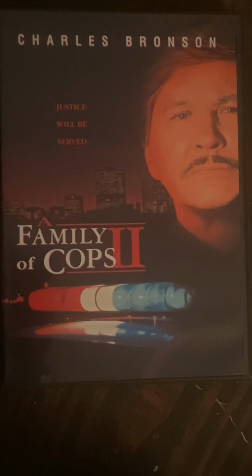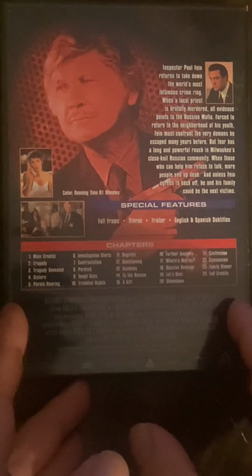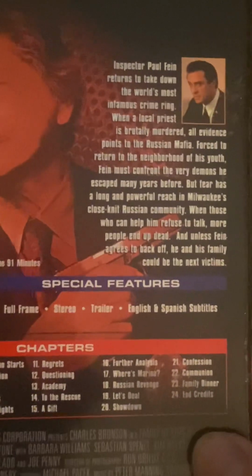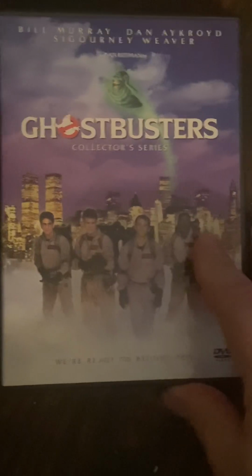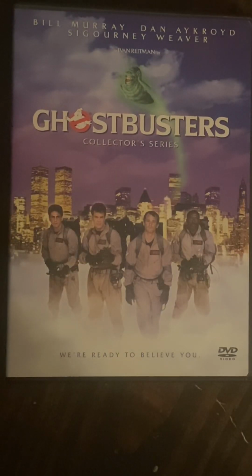Next, we have Family of Cops 2. Charles Bronson. I did watch the first one. Never watched this one. I think one of the Baldwin brothers plays his son. He's a cop. It's actually crazy, I never heard of Family of Cops before I watched it. I think that was the first one I found. Then I ended up finding the first and third one, and I was so shocked that I found all the Family of Cops movies out in the wild. And I remember I got that from Habitat Restore too.